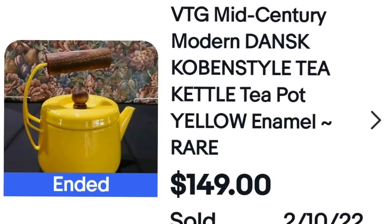Up next is another mid-century modern piece. Definitely selling very well right now from what I am seeing. This one is a vintage mid-century modern Dansk style tea kettle, teapot, yellow enamel, rare, sold for $149. I have sold some Dansk plates and platters for really high. This one was not marked on the bottom, so hopefully if you found this, you could use Google Lens. It will catch your eye and you would be able to know what it was worth.